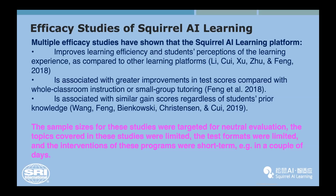The work that has been done is a series of these assessment efficacy studies, and we collaborated heavily with SRI and also third-party evaluation companies to help us make these studies neutral and also objective, right? So we use a lot of external measurement to conduct the pre and post test to measure the learning gains and so forth. But the caveat is that because of those limitations, the sample size for these efficacy studies is actually not that large. Normally they're just a couple hundred students, in that range.